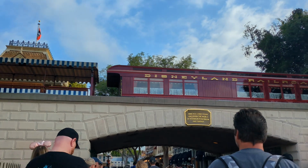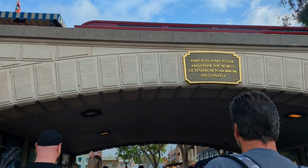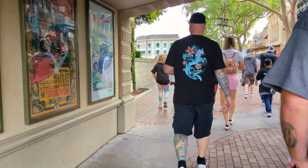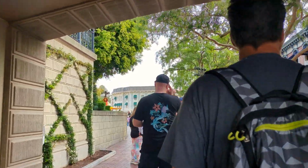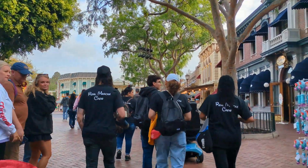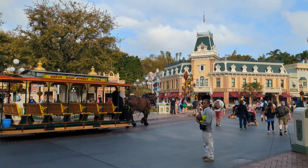Alrighty, so into Disneyland we go. Under the famous archway with the "Here You Leave Today and Enter the World of Yesterday, Tomorrow, and Fantasy" sign, and past the attraction posters into good old Main Street, USA. Well, it's been a while since I've been here, and it's very nice to be back, starting out on good old Main Street, USA. So we'll go ahead and start exploring, and here we go.